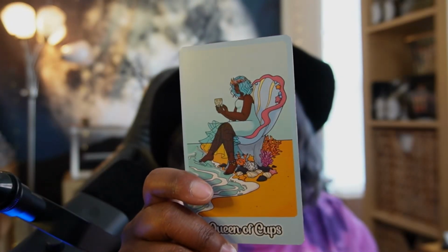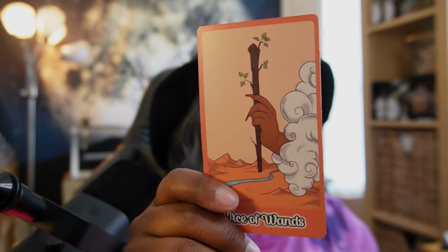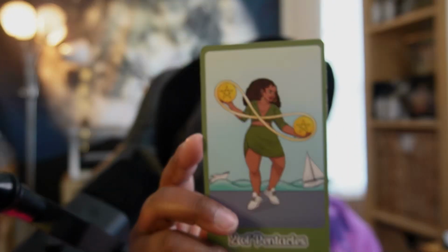It's very fun. I just absolutely love the creator as well. This is by Letitia Shelton. She goes by Illuminati on social media. Super sweet. But even the Tower, you know, it's not as scary as some other Tower cards, and it's just a really nice neutral deck. But also, I get to see myself in it.